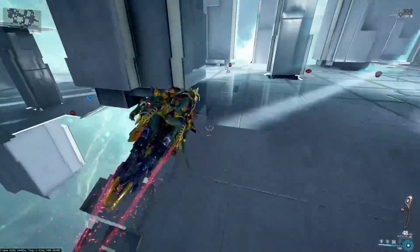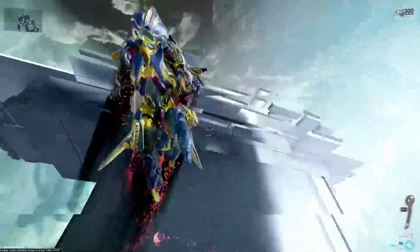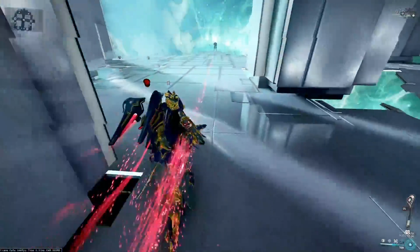The rate in which your buffs stack is affected by ability strength, as well as also the potency of the explosion and the damage your little balls deal as they fly out. And the radius of the explosion is also then affected by ability range.